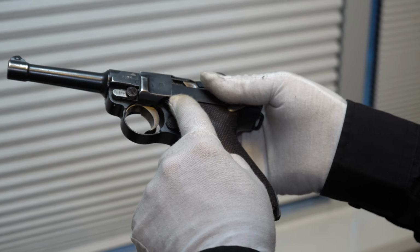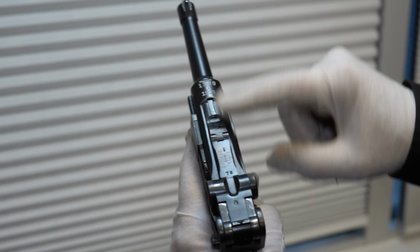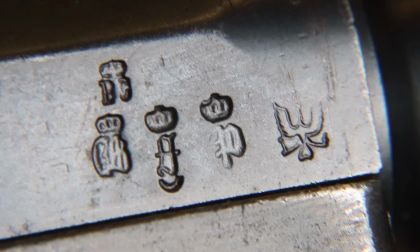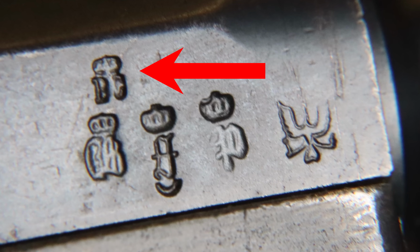So this once had a magazine safety. It has the sear safety. It was definitely reworked. At that time, it was most likely refinished. You can see the original military stamps, but this one stamp right up top, that was a rework stamp.